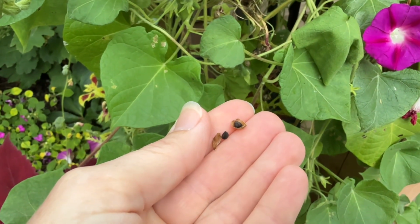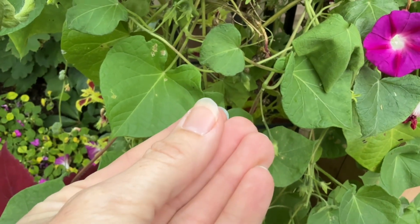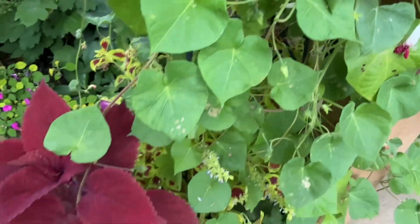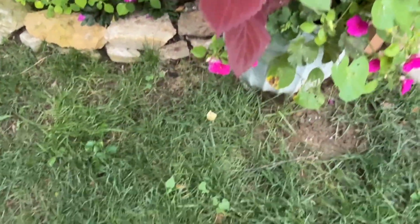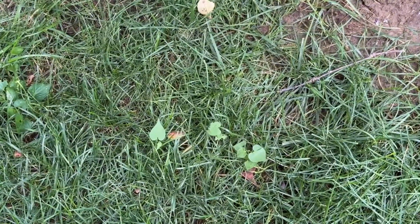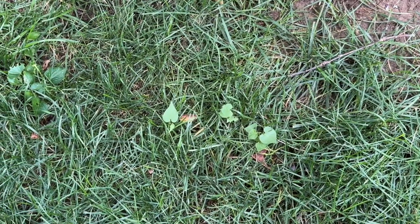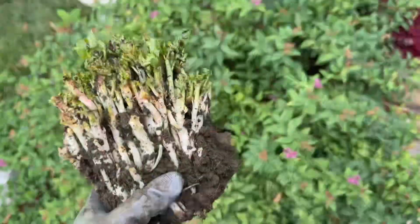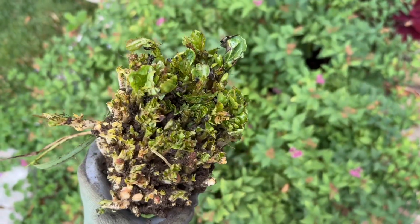Easy, very easy to collect, very easy to grow. And they do reseed. These were here last year, and here are some seeds. They might even be from this year, I'm not sure, but I mow them down and it's not a big deal. So this was coming up in the middle of my yard.